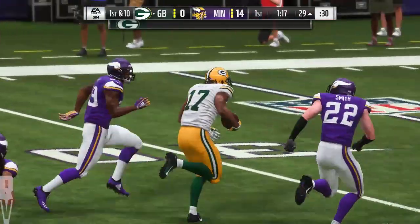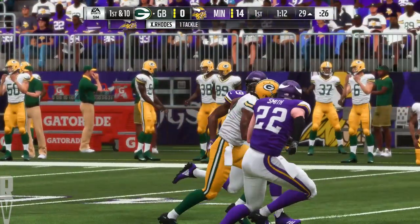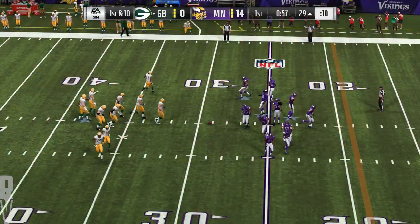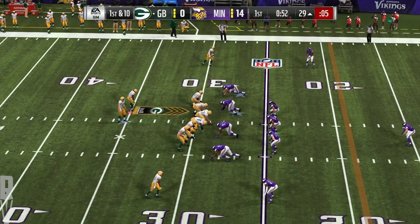Well, that didn't take very long. You mentioned you have to keep him under wraps. Avoid the big play is what you said, and here he makes one in the first quarter. Yeah, you can't let this become a habit. Otherwise, you know what'll happen? They'll flat out take over this game.